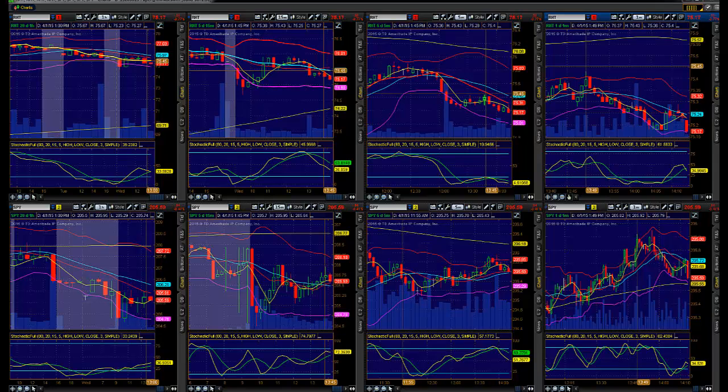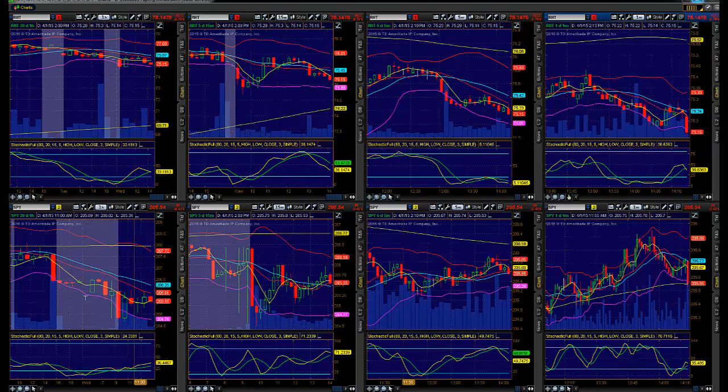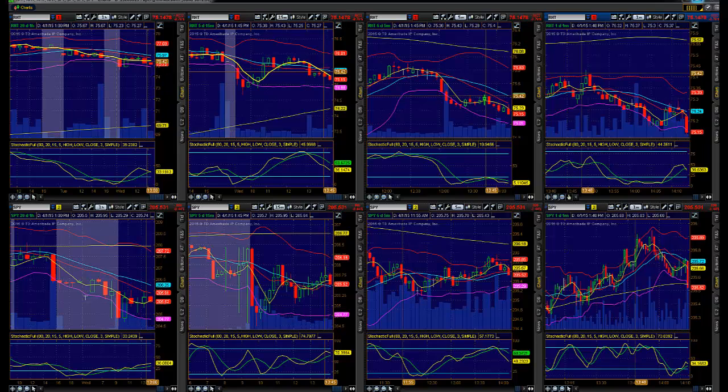Alright, there we go, guys. Breaking 18s. Okay, so I'm going to start covering. Let's go to 16s, and we should have the hourly starting to cross down here. Mini inverse pup. There we go. Now we're starting to gain some momentum here. SPY coming down, ripping through the 200 MA.